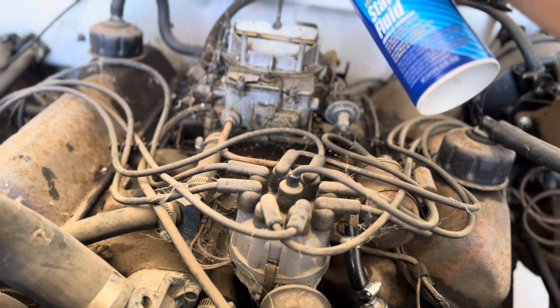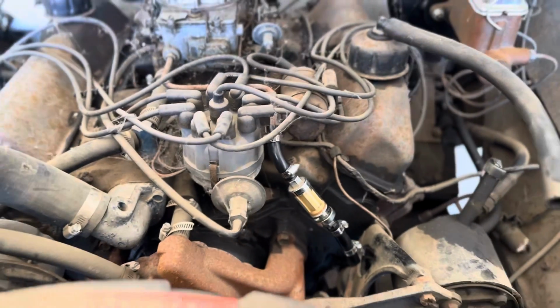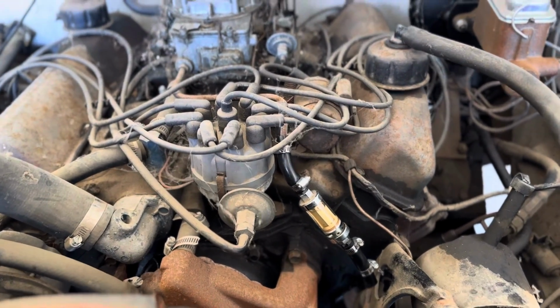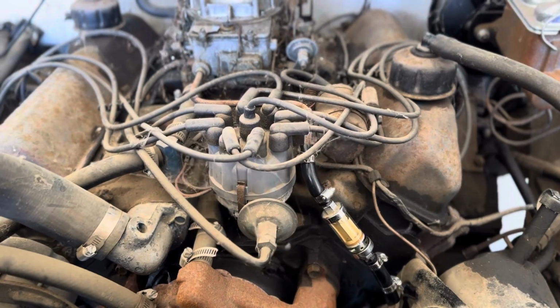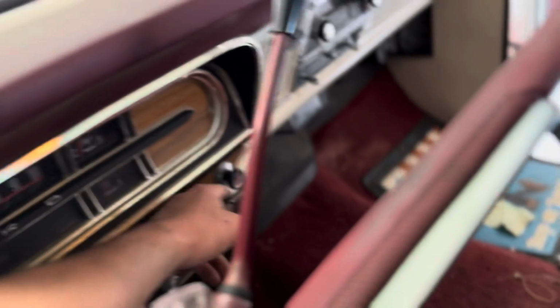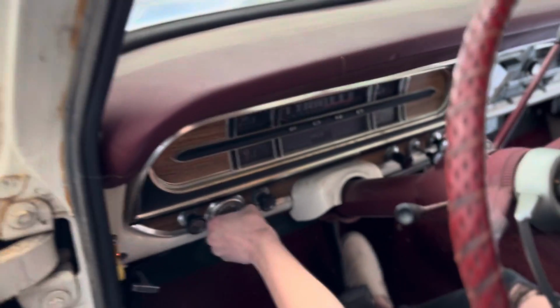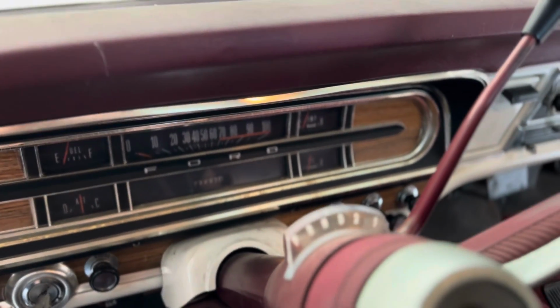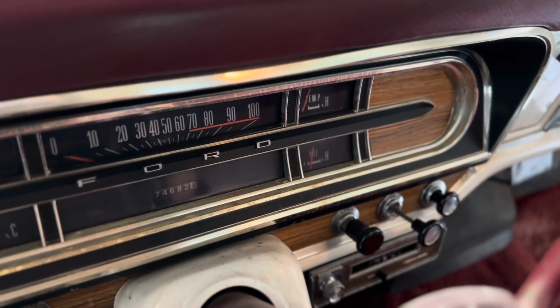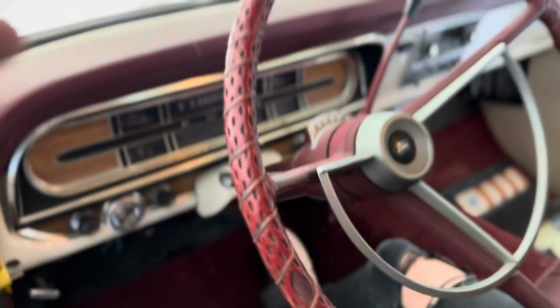Give her some throttle. More throttle. Gonna pull the choke a little. Okay, crank. Got oil pressure. Nice. Yeah, just keep her burning.